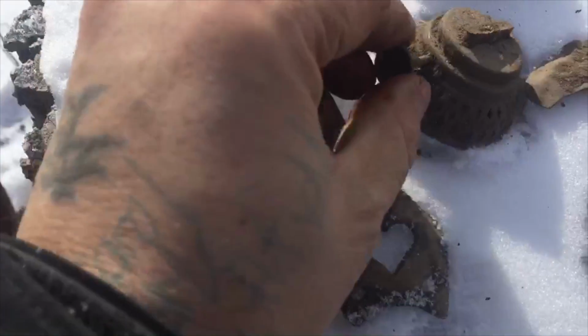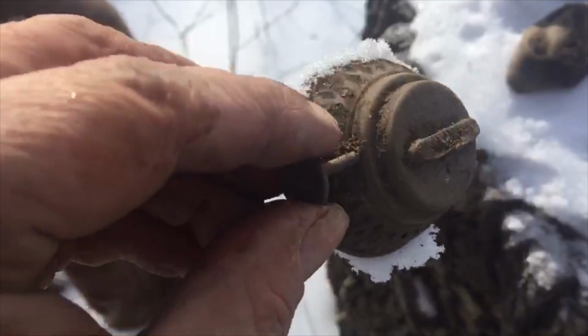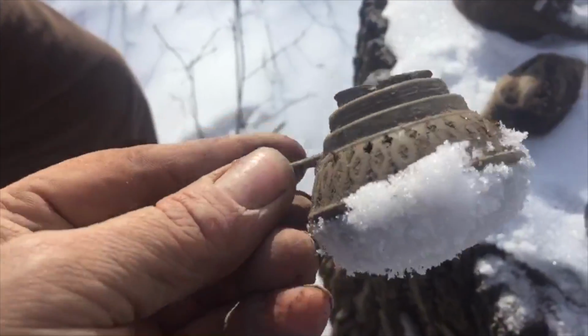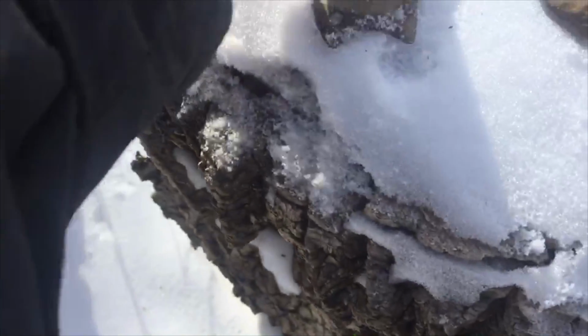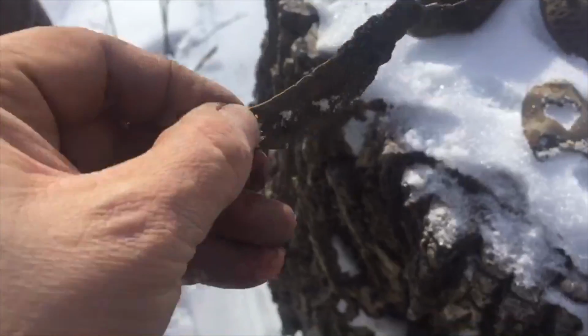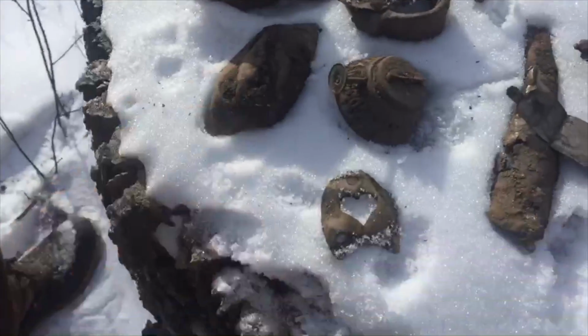Oh, this is cool. The little lantern that we found. That's cool. It's in good shape. I've never found one that isn't crushed like that. It is in very good shape. Toe tap. Interesting. Pretty flattened. I think this is another part of the lantern.